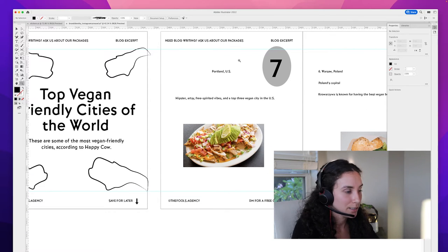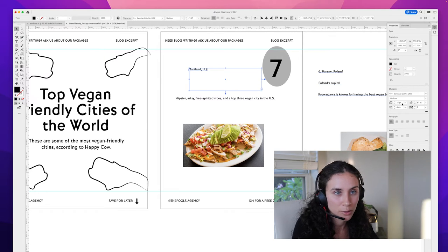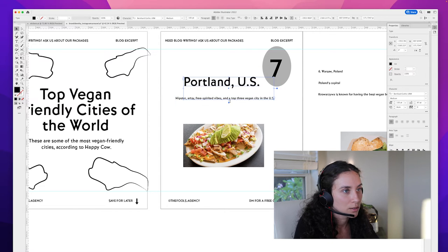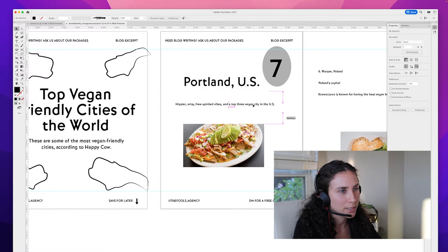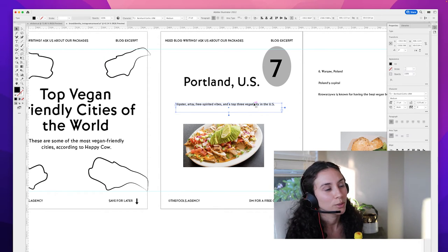All right, neat. Let's make the name of the city also bigger. See what 100 looks like. I think that looks nice. Something to keep in mind when you're designing for social media is that people are probably looking at the post on their phone, and on their phone, it's small. So it's helpful to make text bigger so it's easier to read, more accessible to read, things like that.